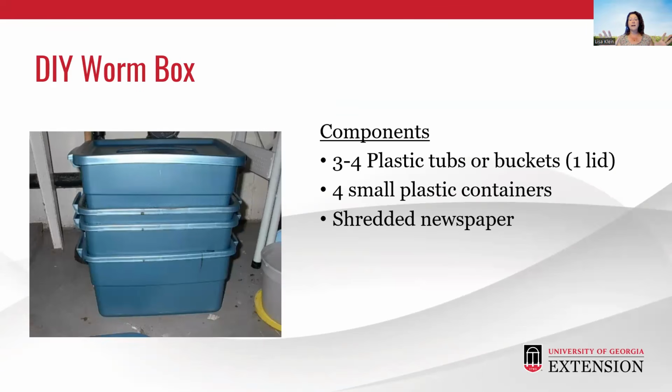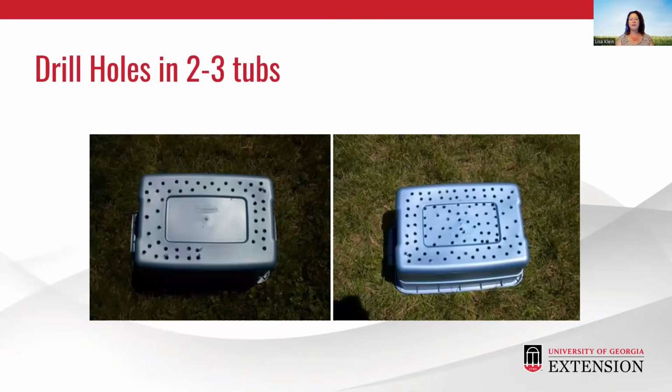And my worms are perfectly happy. It doesn't need anything fancy. But you could get 3 to 4 plastic tubs or bins, drill some holes in there, and get your shredded newspaper, put a little faucet thing on the front. I mean, you can get really fancy.